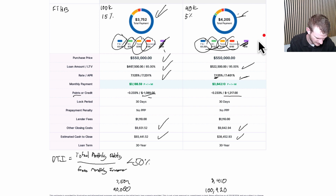And again, this is based on the homeowner's insurance being included, which it actually wouldn't be in this scenario, so you just knock off $50 a month from this. But this total monthly payment of $4,205 is 50% of $8,410. So this is what you would have to be making monthly in order to qualify for this.